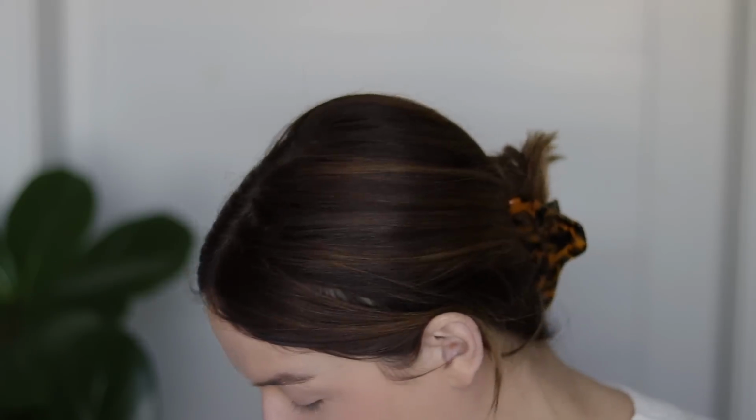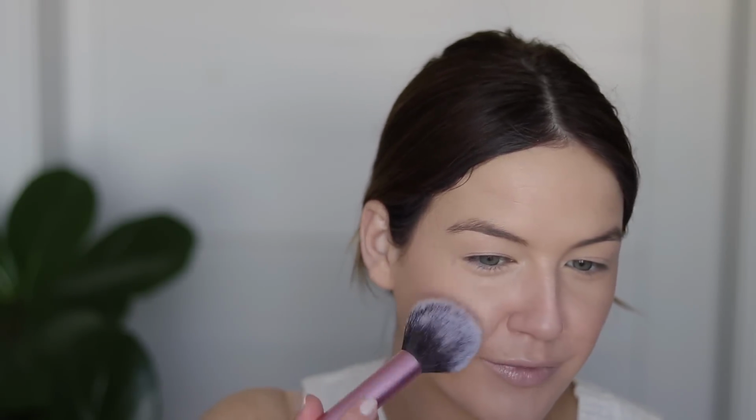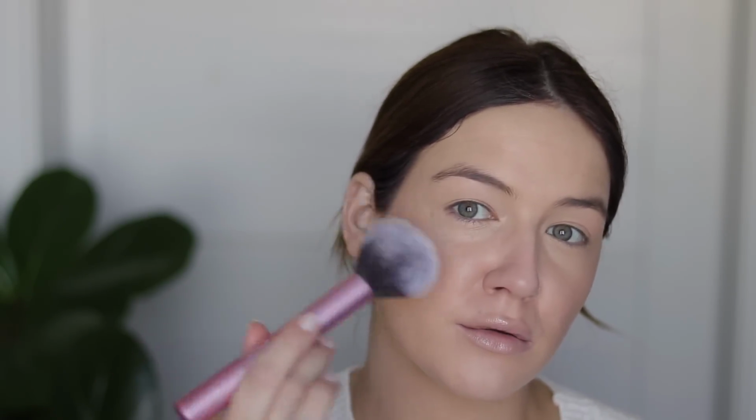I'm going to top that with a little bit of the powder bronzer. This is Heatwave, and it's in the shade L1 Sunrise. Love this. If you have fair, light skin, it's just such a really lovely, very interesting color.